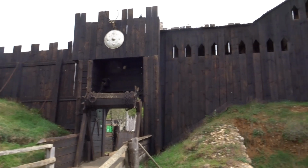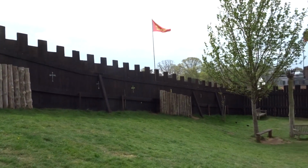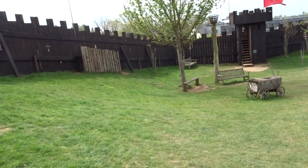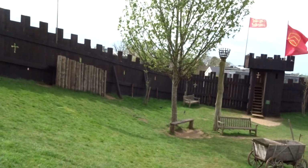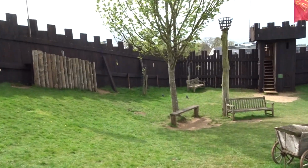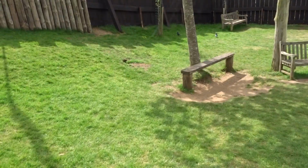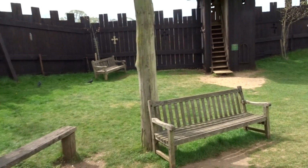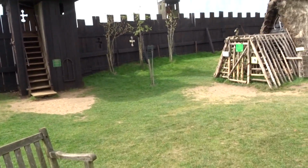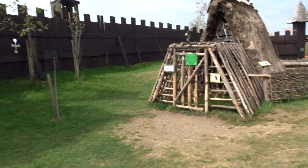That's getting a gate. He's looking the wrong way, that bloke. There's a bloke trying to get in over there on a siege tower, and he's looking over there. Yeah, going the wrong way. Golden Lions up there. That's royal. Oh, I didn't see that gate over there before. Oh, have a look at that.